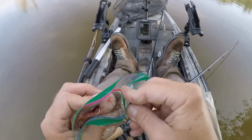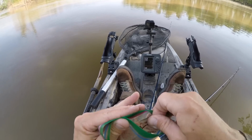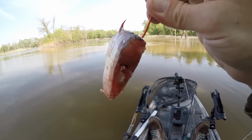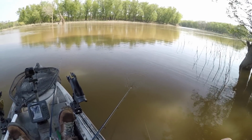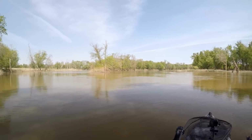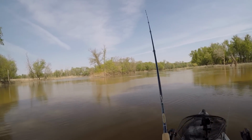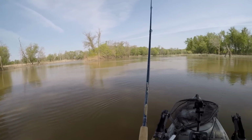Try to get that bait onto my hook. I'm trying not to touch it because I just put sunblock on right before I launched, so I don't want to transfer the smell of that sunblock onto my bait. There we go. Big old chunk of cut bait. We'll toss that out there, let it soak, and see if a big old channel cat comes along and tries to eat it. That looks like a good spot right there. Right at the mouth of the smaller river.